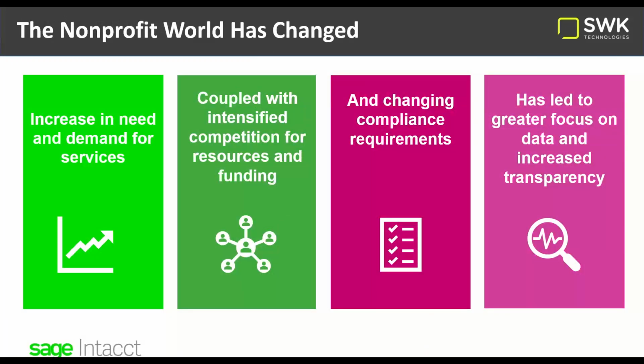So one of the things that I mentioned was that nonprofits have changed and the nonprofit world has changed. While we've seen donations maybe change in where donations are being made, we've certainly seen that nonprofits still need a lot of services. They need help. They have demand for services. And so they're a very needed part of our ecosystem. And they provide so many services, so many programs. That has continued to increase.